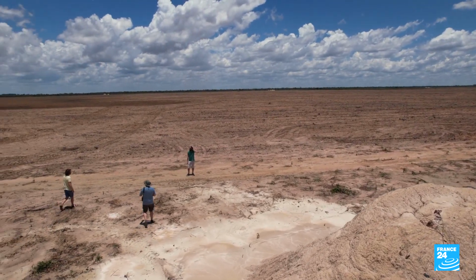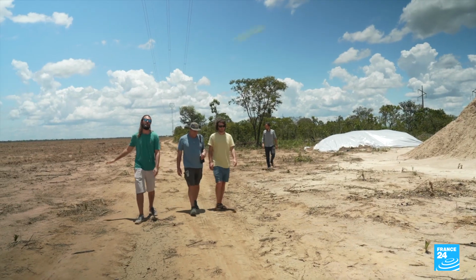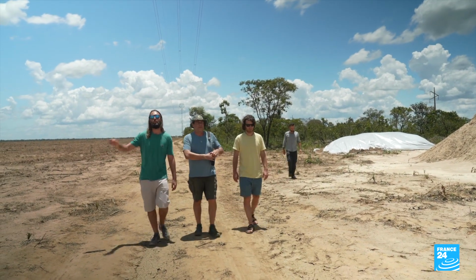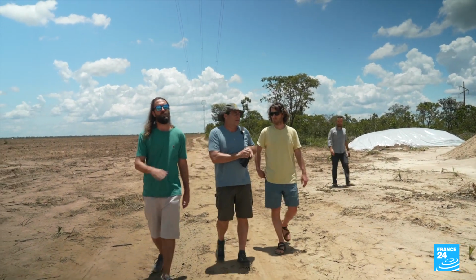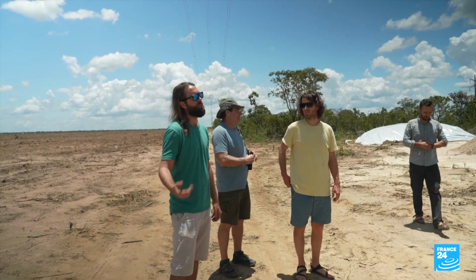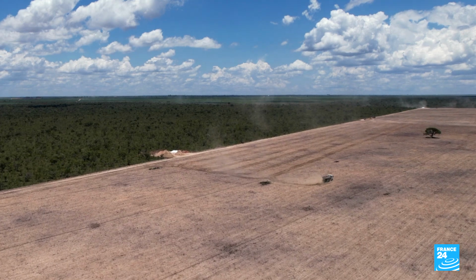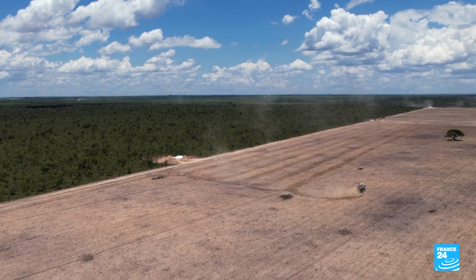The deforested area will not remain pristine for long. They start like that. They destroy the vegetation, they remove everything. They burn it, and then they spread limestone on the ground. It's called liming. And then, probably at the end of the year, they'll start to plant. Soya grown here is highly likely to end up feeding European cattle.